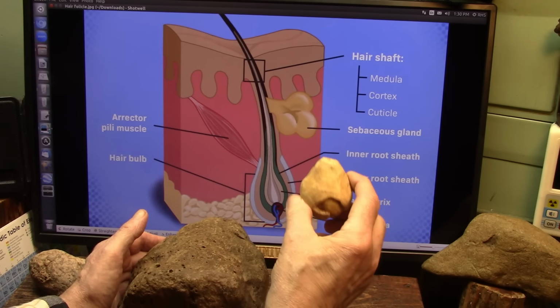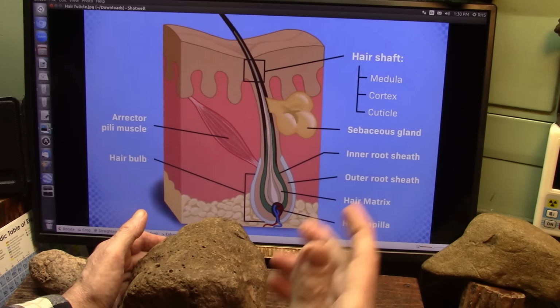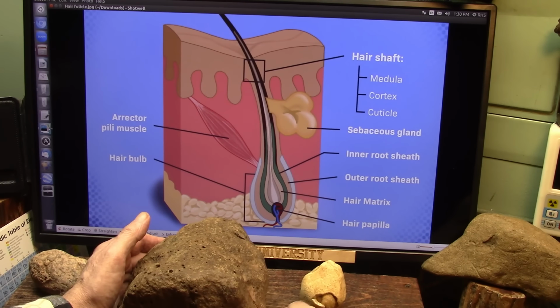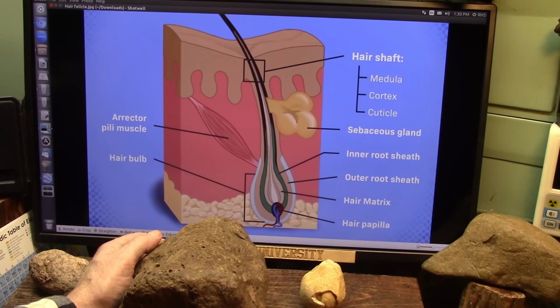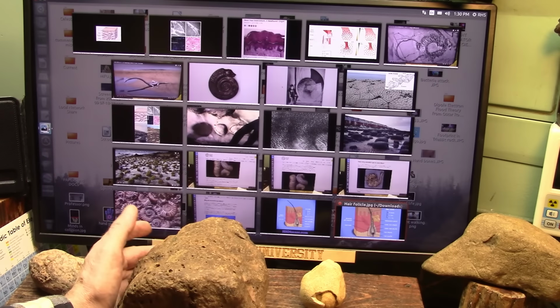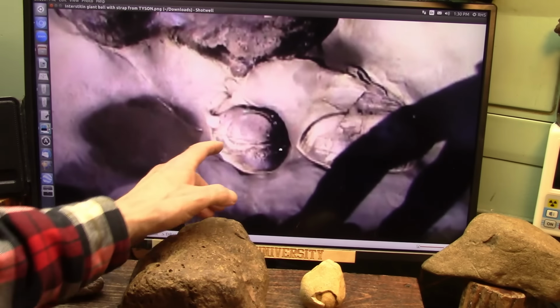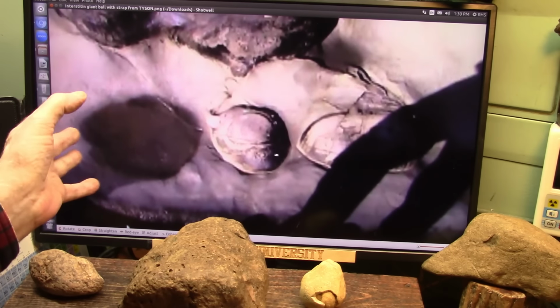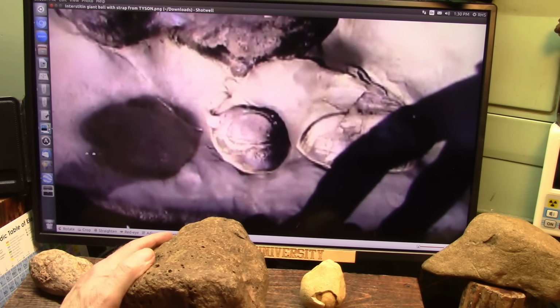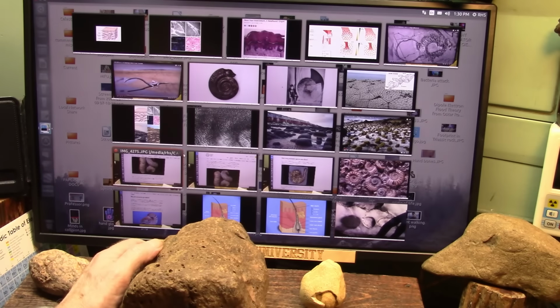Now I don't know what kind of creature it's from, but there's nothing around that has a hair follicle that size. That's just way off the charts. But all this other stuff is too. All of these balls that I showed you with those straps inside of them are from giant creatures. Look at the size of these balls with these little straps. And in us, you need an electron microscope to see it. I think I've shown pretty well enough to cover my bases here.